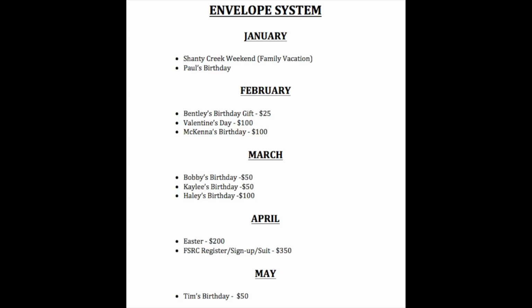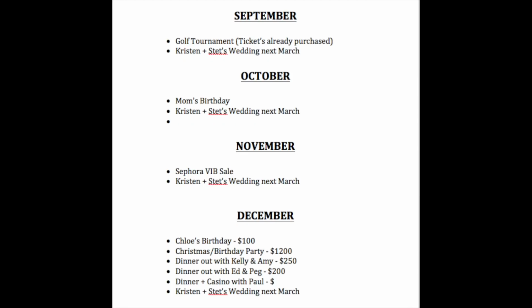Now let's move on to the envelope system. So let's say you do have $200, $300 left to your name to get you till the next pay period. Now you've got to start looking at the envelope system. What is it that you are going to need money for? Are there any upcoming events? Are there upcoming birthdays? Easter? Do you have to pay a registration fee for one of your children to be in some type of sports? Is Mother's Day coming up? Is Father's Day coming up?